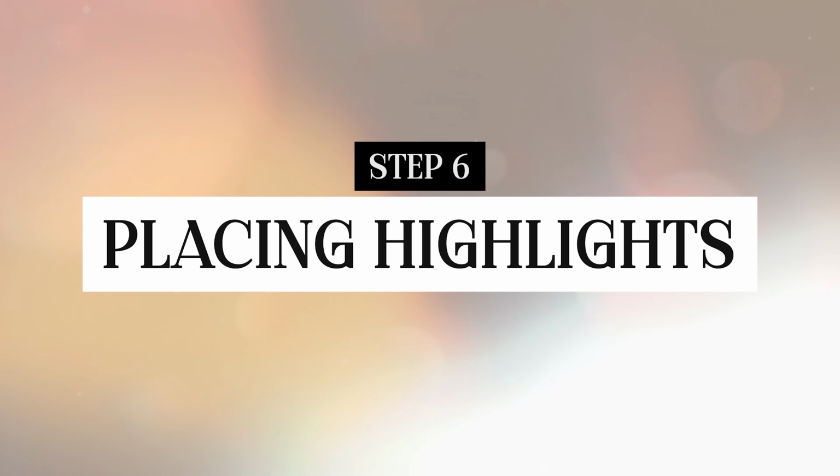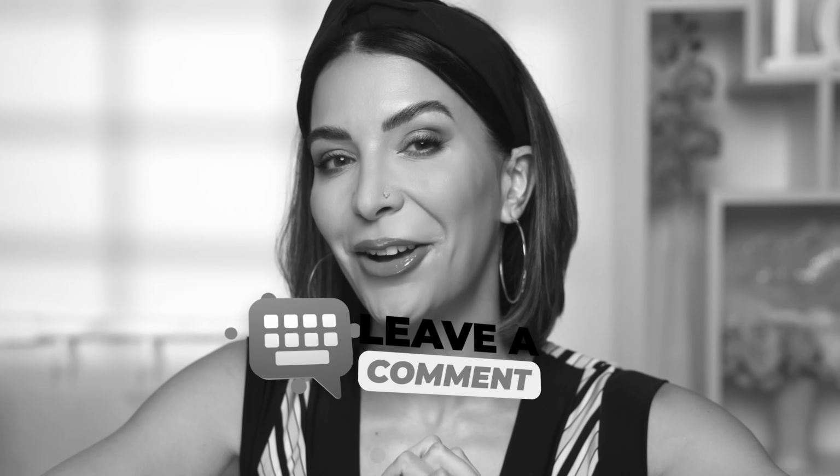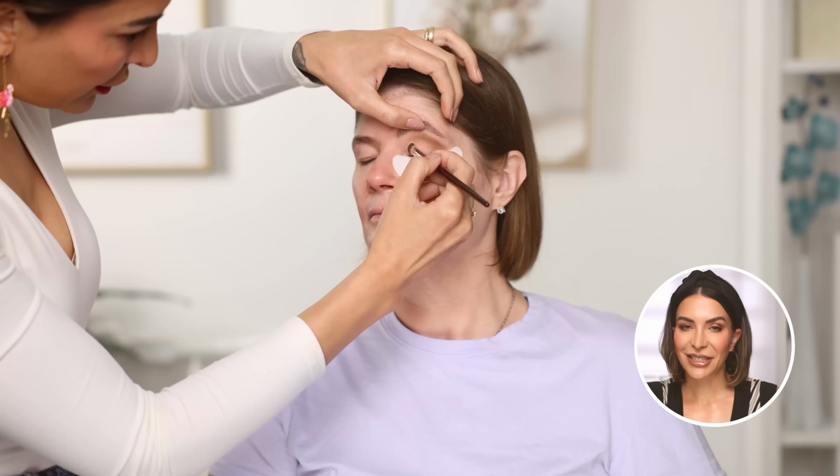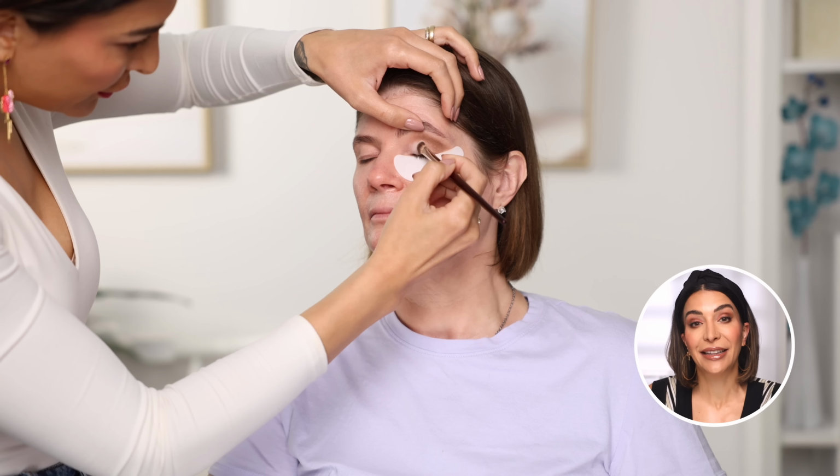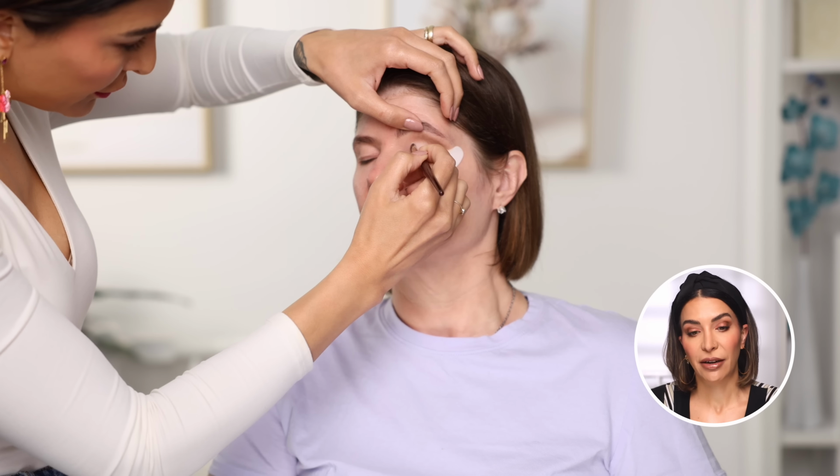Now we have to go into the highlight part. So do you guys know where we highlight? Let me know in the comments right now. Let me know if you know. We want to highlight the lid. So we want the lid to become prominent, the crease to recede back. So we're creating the illusion that the eye isn't hooded at all.